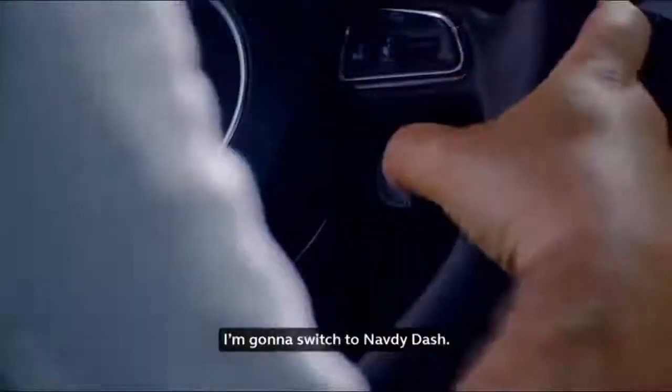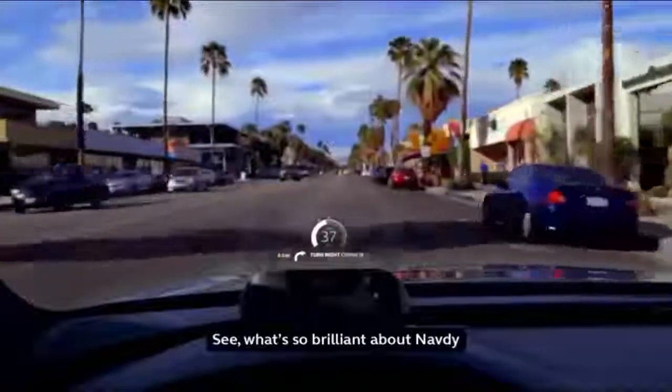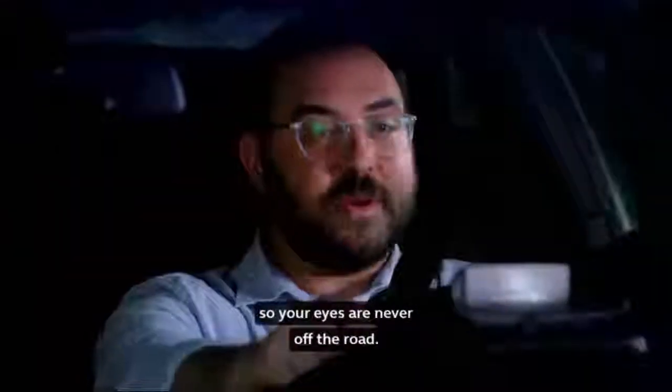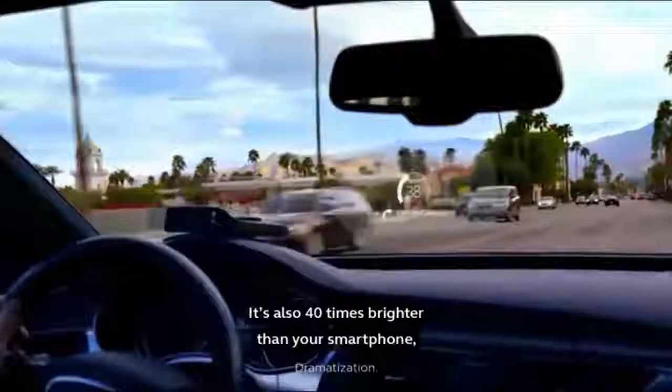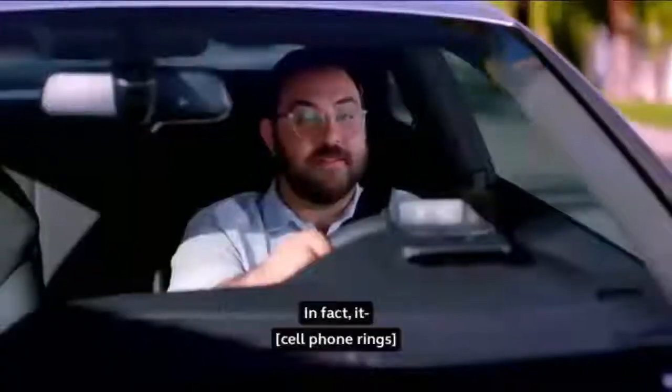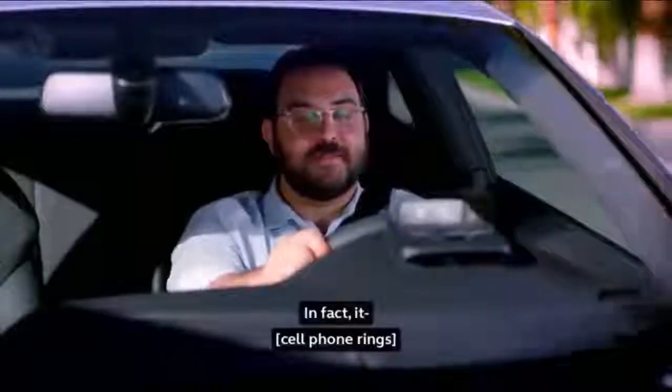I'm gonna switch to Navdi Dash. See, what's so brilliant about Navdi is its display is focused in the distance, so your eyes are never off the road. It's also 40 times brighter than your smartphone, and it dims automatically, so it's easy to see day or night.